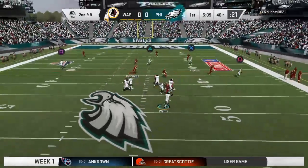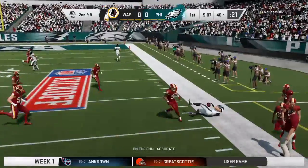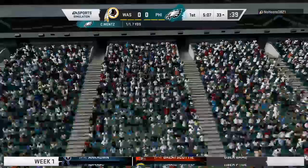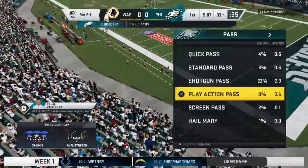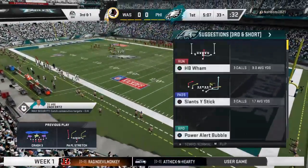Wentz off the fake handoff to Howard. That's caught by the big tight end, Dallas Goedert. And he gets us down inside the 35 before going out of bounds. The reception good for 7. It's third down.